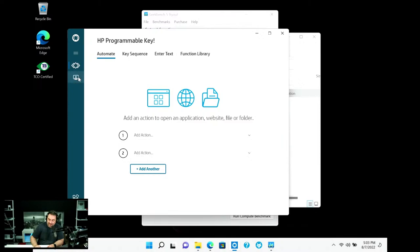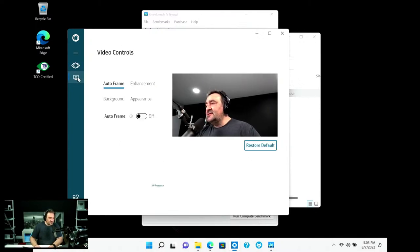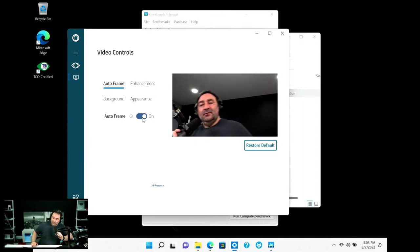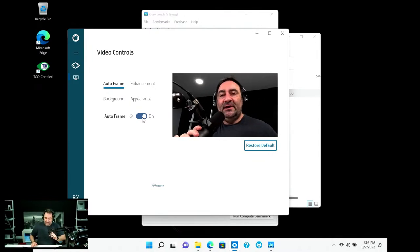Programmable key. You got programmable key. You got auto frame. So this is going to be interesting. This is going to allow you to put the auto frame on the camera, the 5-megapixel camera, which I can tell you from this little shot here, it's going to be really good. You could put auto frame on. So if I, it looks like it will keep me in frame. Maybe if I move around a little bit. Yeah, see, it's already keeping me in frame.